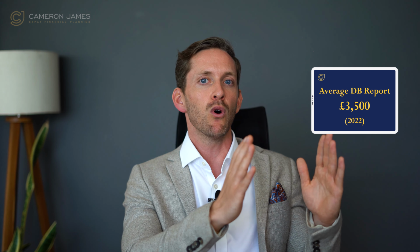In terms of cost, typically speaking, the DB report fee in the industry is around £3,500 for the actual physical report which ascertains whether or not a transfer may be suitable for you. Some advisory firms may wrap that up as a percentage figure which includes their implementation charge. Other IFA firms may have an implementation charge attached to that for the actual transfer of the pension, if it's been written by a third-party person and then the IFA is the one who's actually going to be doing the implementation, so to speak. So I hope that clarifies what you can expect to pay.